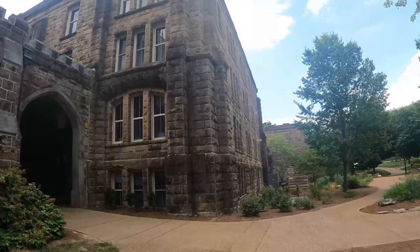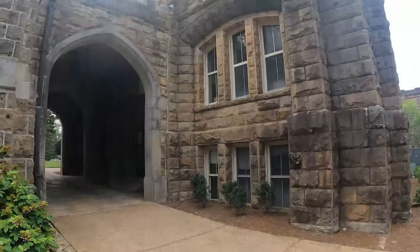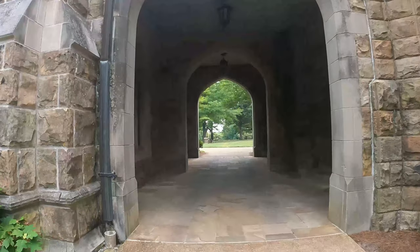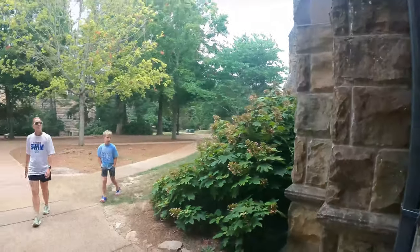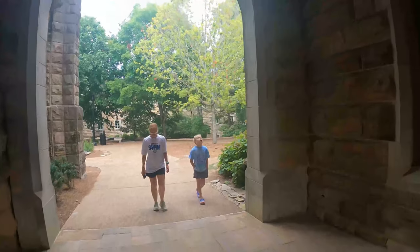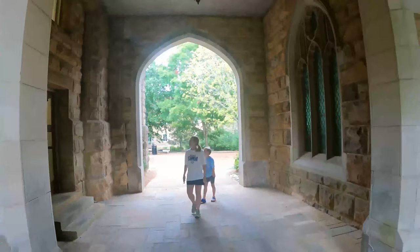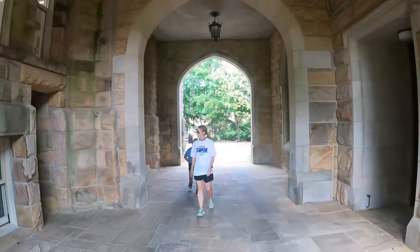I imagine there's a huge courtyard in the middle. Oh, what's this way? Yeah, it goes back into the courtyard. Very cool. What do you think about this place, JT? Amazing. Echo! Look, it's a secret hall, JT. Come into the secret hall.